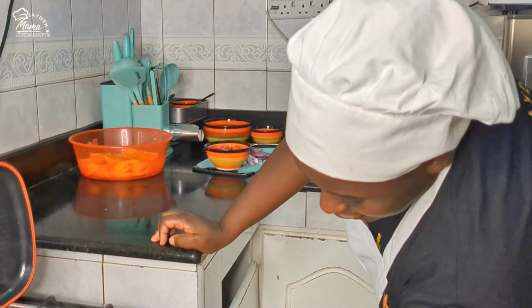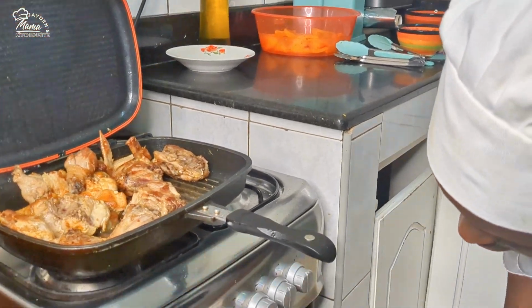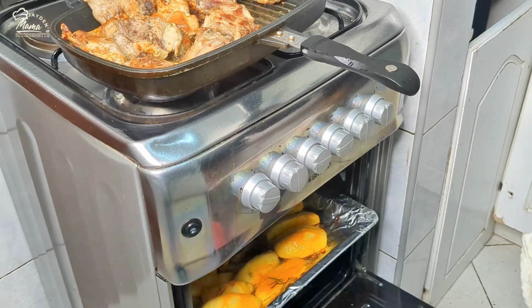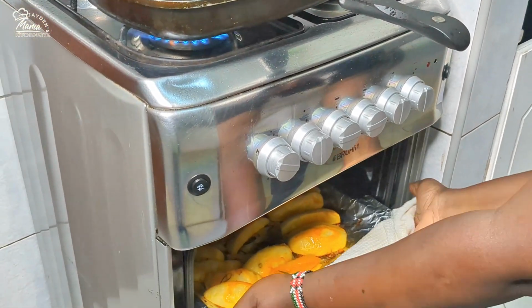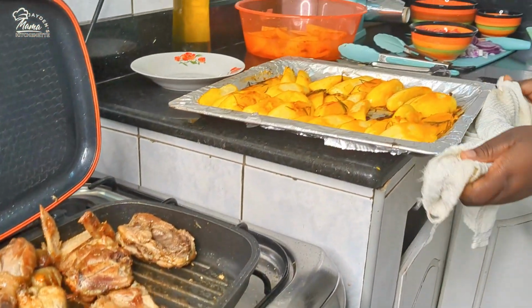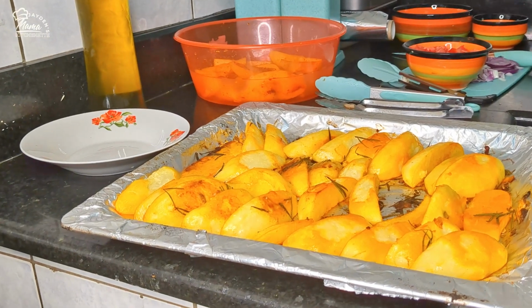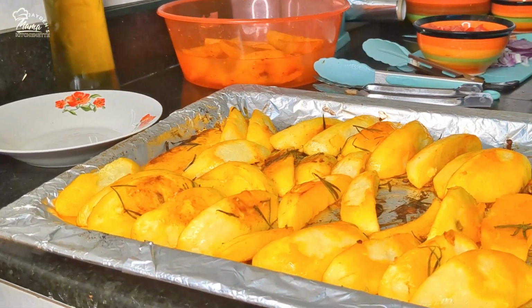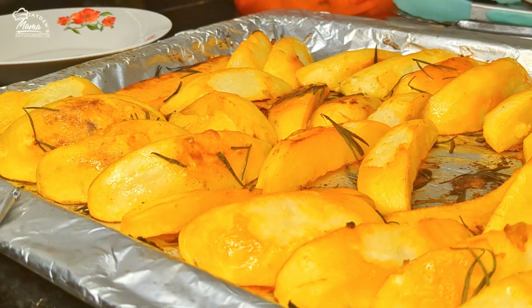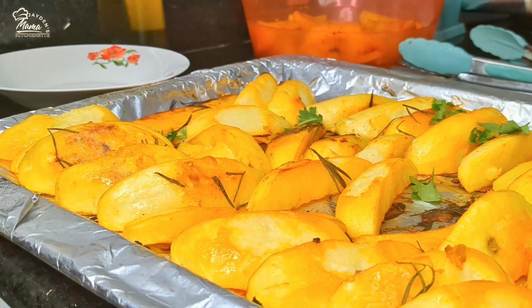So the 10 minutes are over. Let's check on the potatoes. So they are crispy. We just garnish with the coriander.